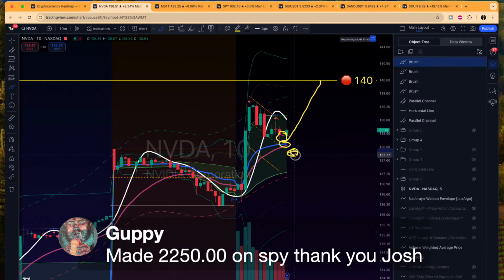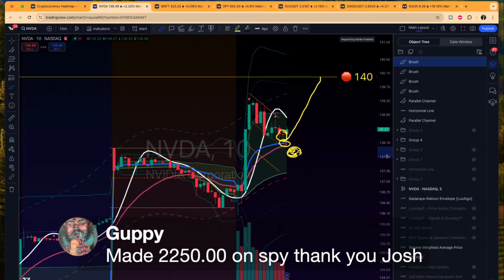Obviously, you don't want to be in NVIDIA if it opens and closes a candle beneath this blue VWAP. You've got to discipline yourself, sell, and be done with it. If we stay above and we continue to build green candles, this would be the nice entry to continue long.